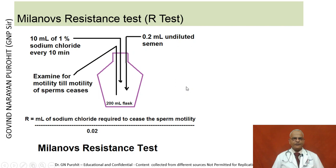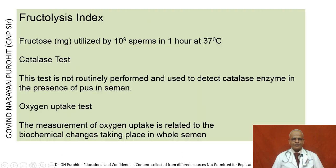Then there is the Milanovs Resistance test. For this, 0.2 ml of undiluted semen is taken in a 200 ml flask, and 10 ml of 1% sodium chloride is added every 10 minutes. After every 10 minutes, we examine the semen for motility, till the motility of the sperm ceases completely. The R value is calculated as the ml of sodium chloride required to cease the sperm motility divided by 0.02. Then there is the fructolysis index.